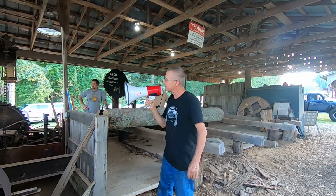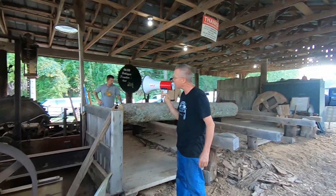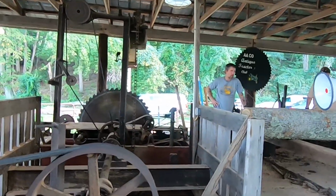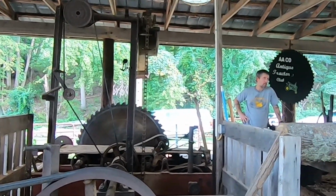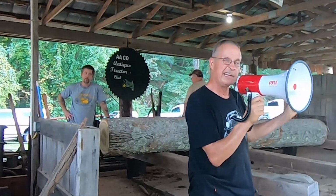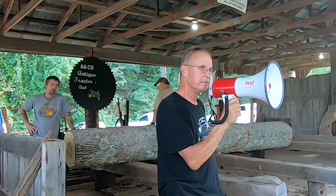But this sawmill here, like I said, the Anne Arundel County Antique Tractor Club runs it. It's kind of unique. If you look at the blade on it, it's a 56-inch blade. We sharpened it this morning. The kerf, does anybody know what the kerf is in a blade? Kerf is the thickness of the blade, okay? So the kerf on this blade is 5/16 of an inch thick, all right?